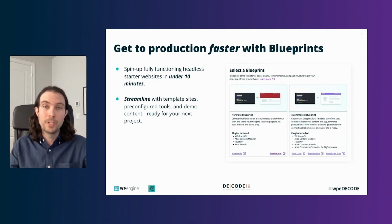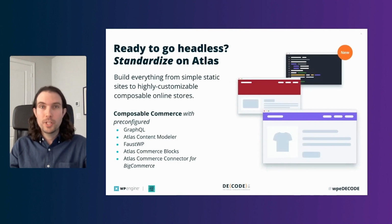But until now, the blueprints that we had were limited to more static type site use cases, such as portfolio or blog type sites. Nothing as dynamic as a headless storefront. And that's why we've created the BigCommerce blueprint. So this blueprint that we'll demo for you here in just a minute comes pre-configured with WP GraphQL, the Atlas Content Modeler, the Faust.js framework, and a couple of new things as well.